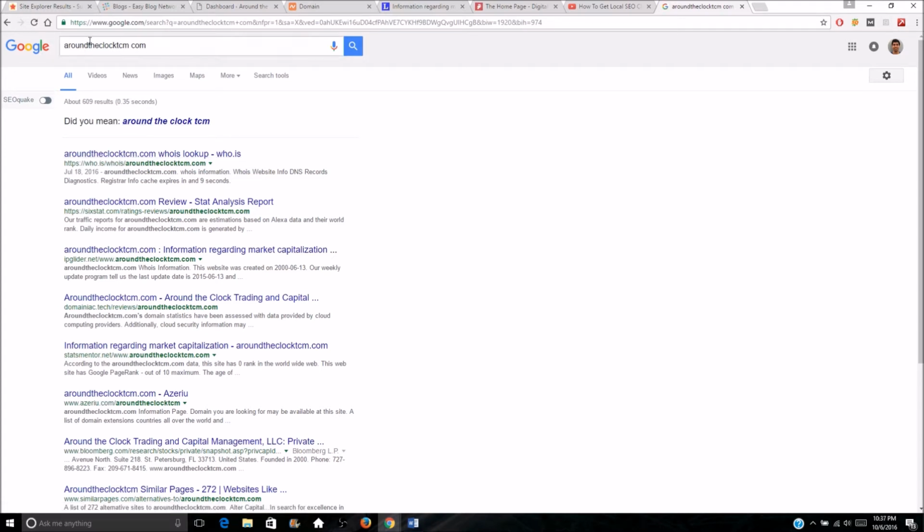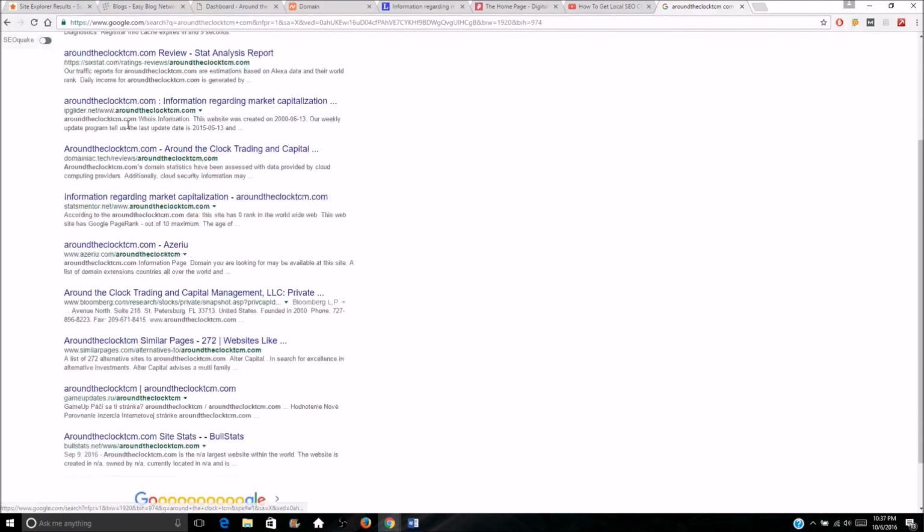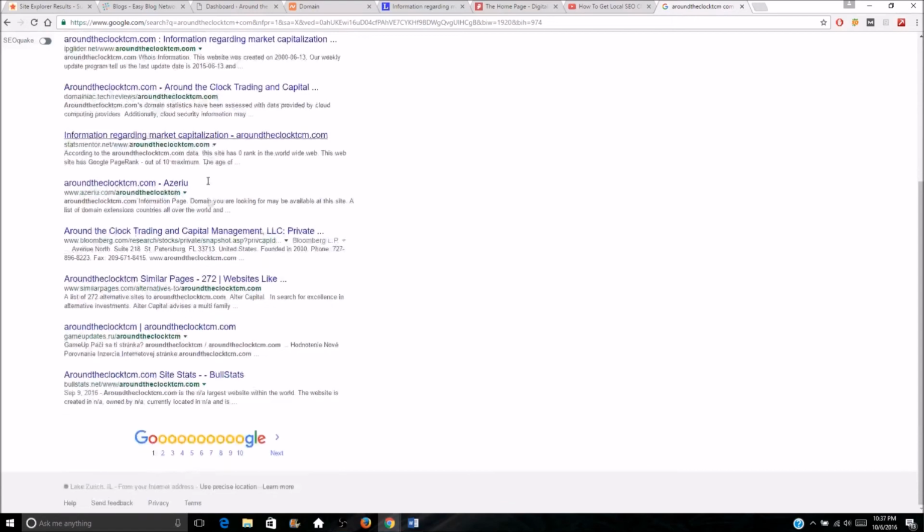So you want to make sure you do that, and you want it to be on the first page for 95 to 99% of keywords. For domain names, you want it to be on the first page. But if it is a domain name that has some competitive keyword within the domain name, which is rare but it happens, then you want it to be minimum within the first 3 pages.